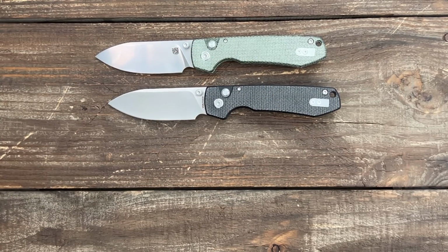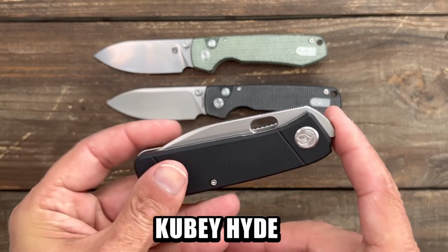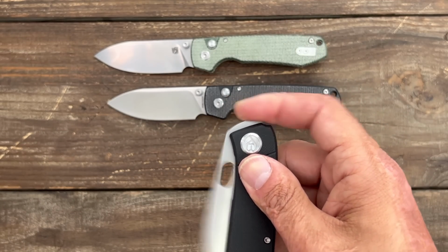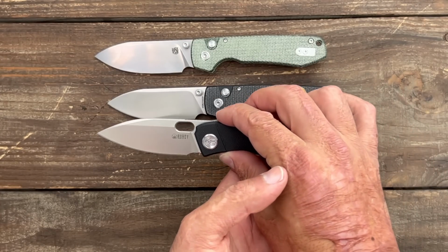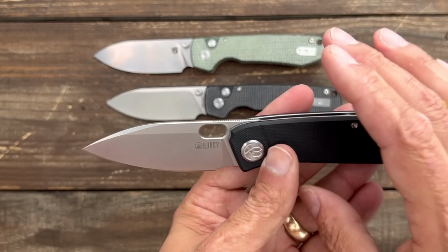an alternative in there, and that is the KUBEY HYDE. This one is a multiple deploying front flipper, hole flipper. It's really a top flipper, I guess you call it. Nice fine jimping on it. Same style blade there, kind of similar. Now, this one is in 14C as well.